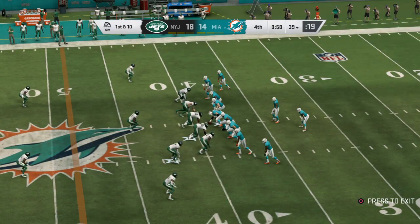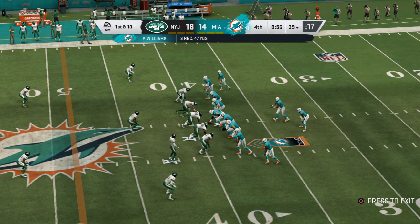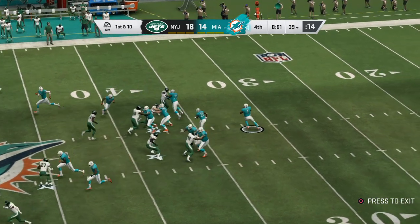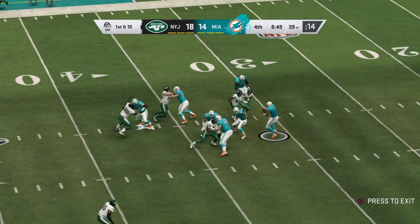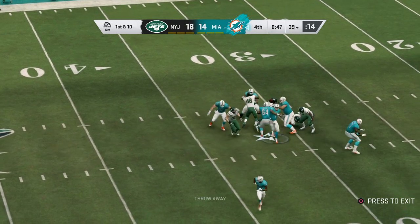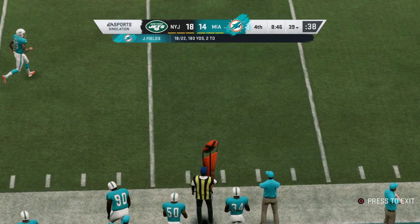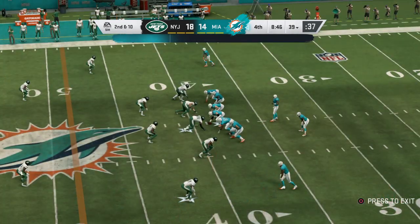From up near the 40 now after the big play to start. Here's another 1st and 10. Operating from the gun, Fields. And he fends him off. And he'll toss this one incomplete. Seeing no options, he throws it away.